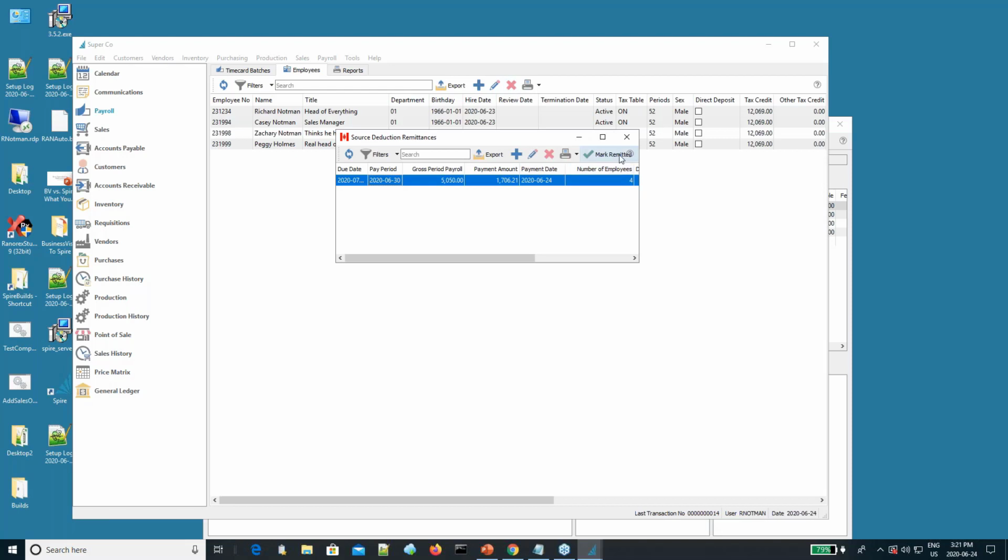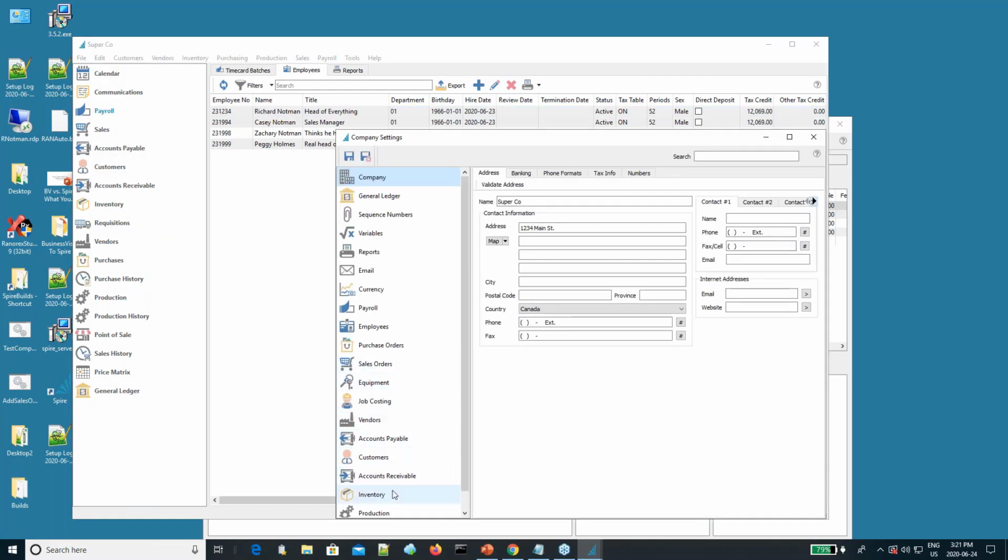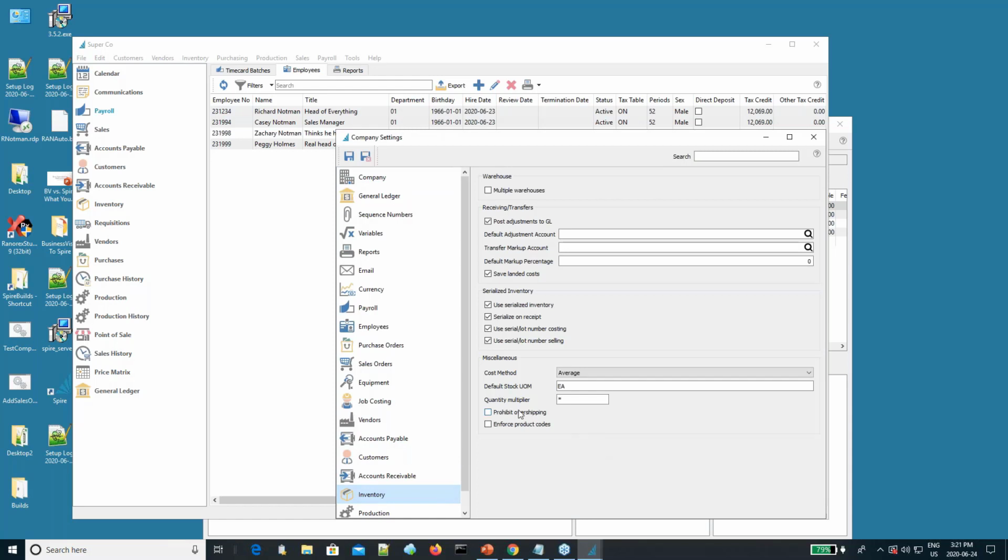So that's a quick foray into payroll. Let me take a look at company settings, because there's one setting that I know, if you're converting from Business Vision, you'll be interested in. That's called prohibit overshipping. If you've converted Business Vision data, one of the things you'll want to check first is whether or not that's on. That is exactly what it sounds like.